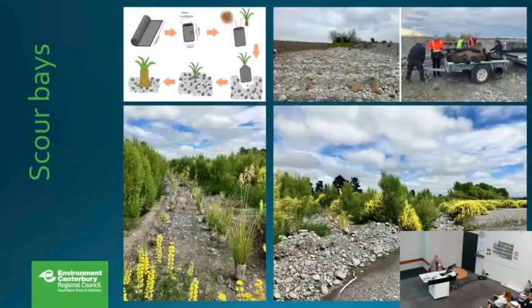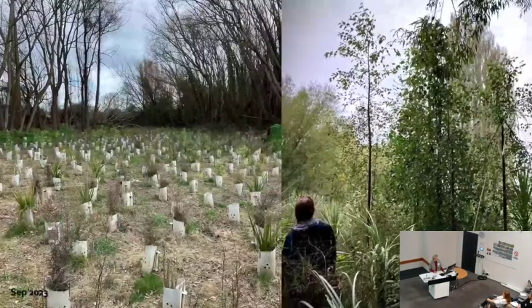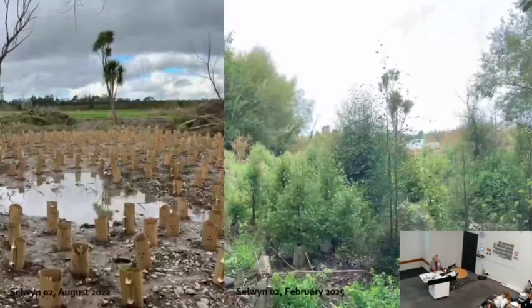Some of the work that Greg's been very involved with has been looking at these scour bays, which are areas where the berms have blown out due to flooding, and looking at alternatives for putting natives in. There were some really good stats on this. There were 250,000 plants installed up until 2023 in 60 places, I think, I can't remember how many rivers, lots of rivers. Anyway, it's pretty impressive, and you can look it up. Also looking at berm transition: are there places where these berms can have more natives, and so be not only a resource for flood management but for biodiversity, and also maybe deal with some of this wilding problem. And just a couple of pictures of what that's looking like in a couple of places.